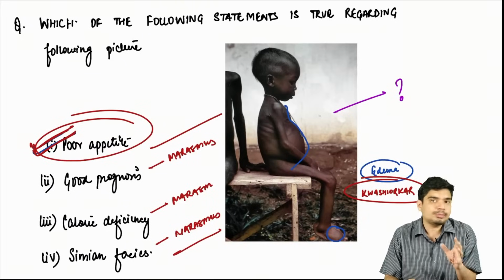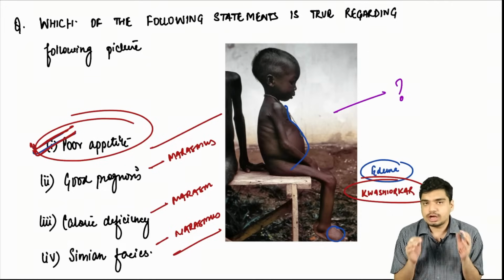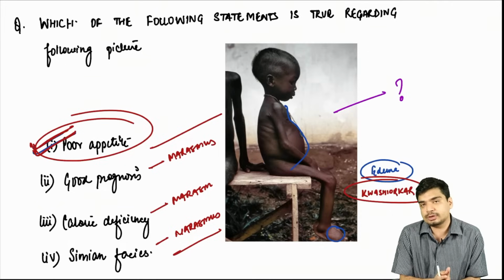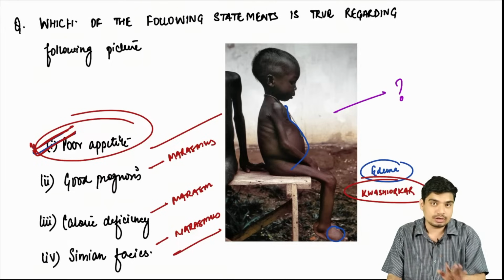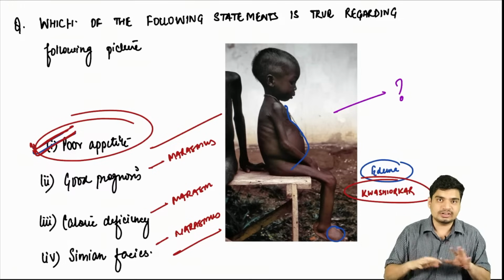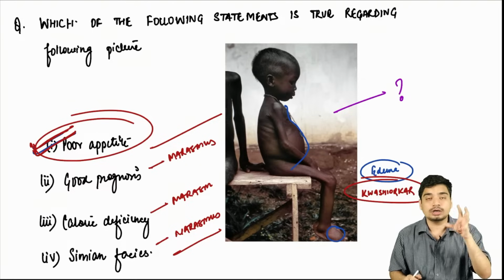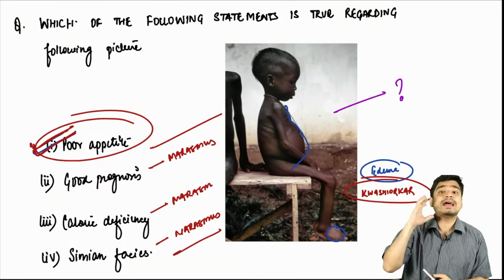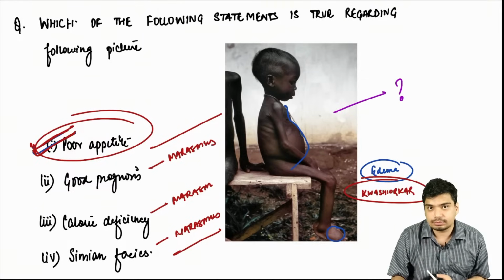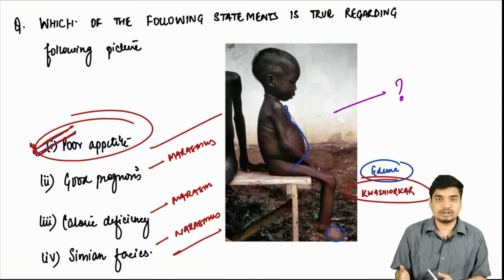Now, a very important concept for everyone who's here, for all the 80 people who are here and watching this, a very important concept and the difference between kwashiorkor and marasmus that I'm going to tell you, which is radically different from whatever you might have learned. Please unlearn whatever you have learned, that marasmus is calorie deficiency and kwashiorkor is protein deficiency. That is an absolute rubbish concept. Let me be very, very clear about it.